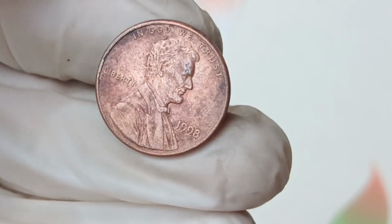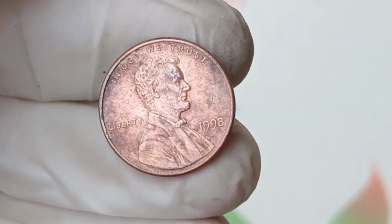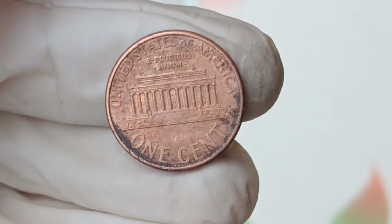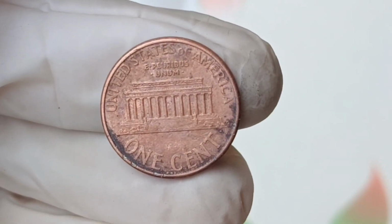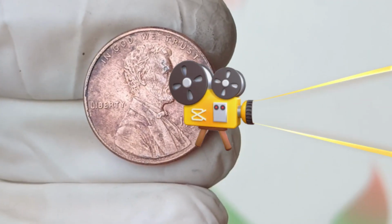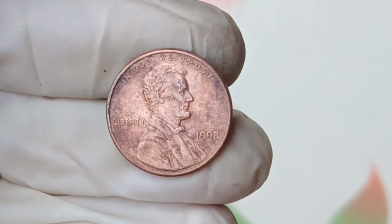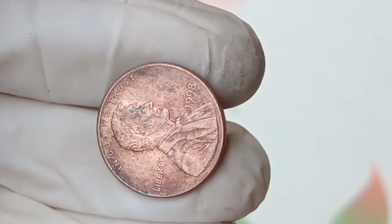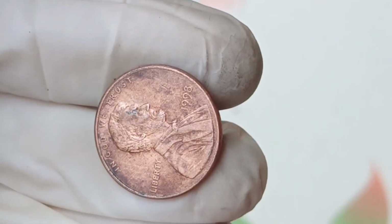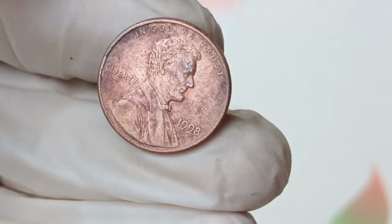Look for the wide AM variety. Flip the penny over and inspect the spacing between the letters A and M in America. If there's a wide gap, you could have a valuable error. Check for doubling or off-center strikes. Use a magnifying glass or coin microscope to look for doubled letters or misaligned designs. These errors can make a penny worth thousands. Get your coin graded. If you believe you found a rare 1998 penny, send it to a professional grading service like PCGS or NGC for authentication.